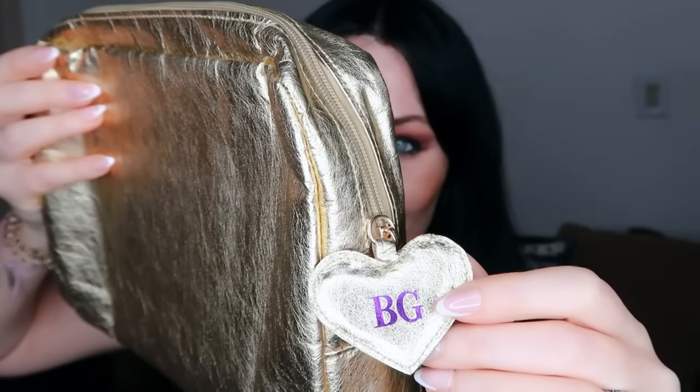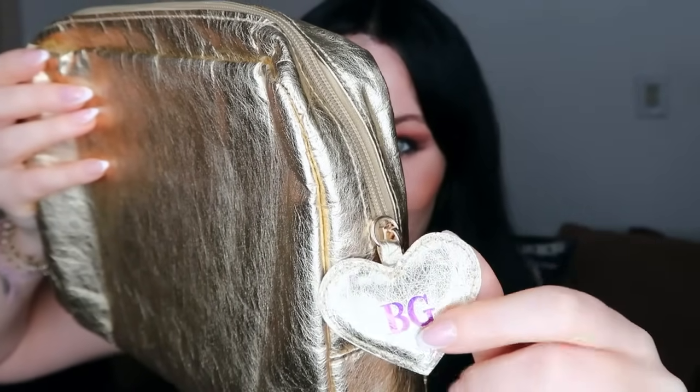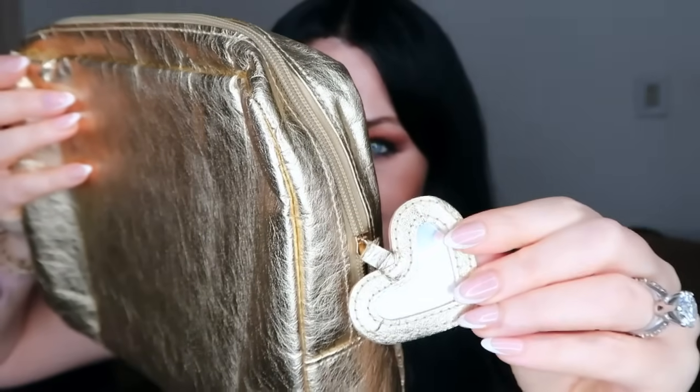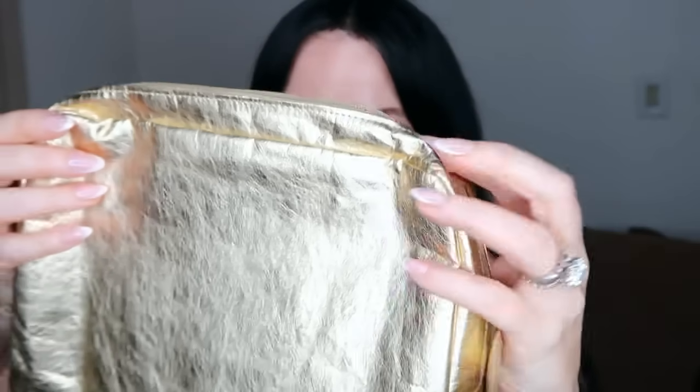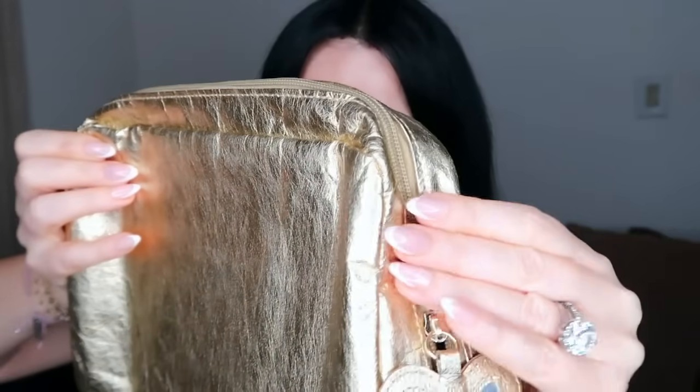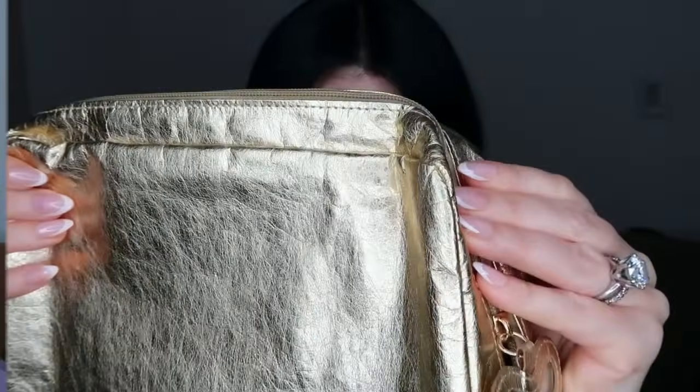This is absolutely gorgeous with your outfits, how gorgeous. Look at this, beauties. The bag actually has BG for Bergdorf Goodman's embossed into the heart on the tag. So how beautiful is that? And then the other side is this little mirror. And I hope you can see just how beautiful and thick and luxurious the quality of this bag is.